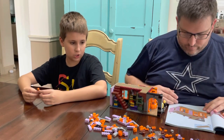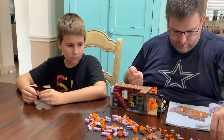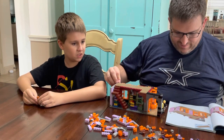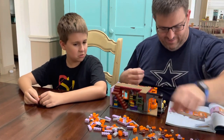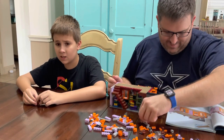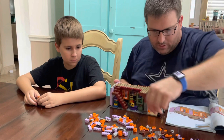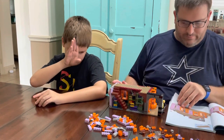Now, did you know that a little bit ago I cut my thumb trying to get some Lego pieces into place? What? Yeah. See a little cut? How did you cut your thumb getting Lego pieces into place? The thing slipped when I was putting on a piece and cut me a little bit.